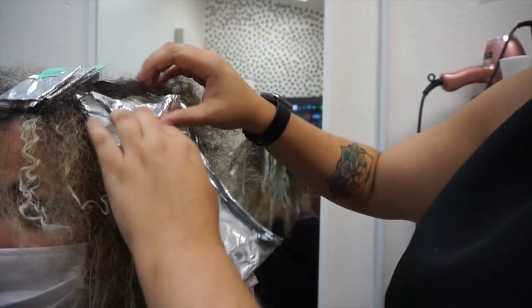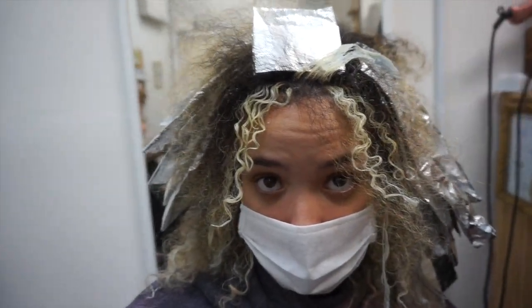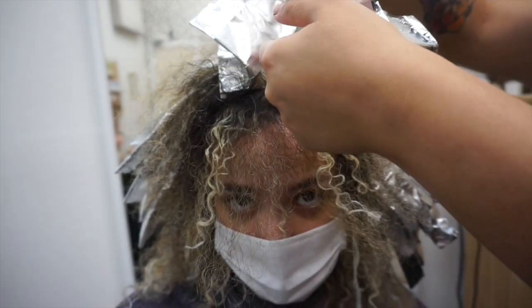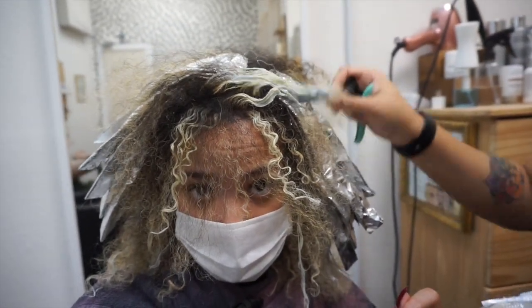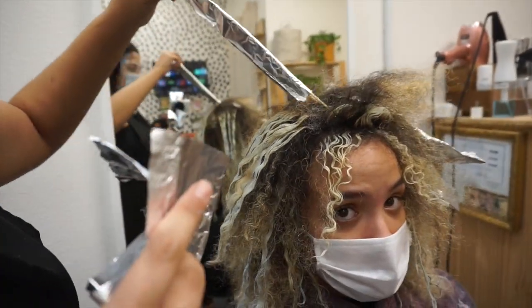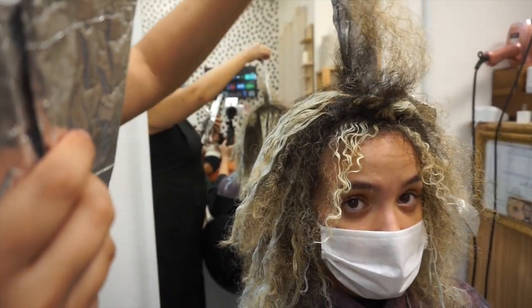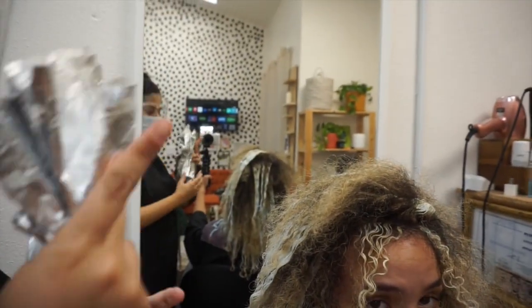One's not done yet. Almost. That looks good. So these I'm not really wiping off because I don't think the sides are going to be on that much longer. So I'm just going to let them sit like that. Taking the foils out. I think that's it. Oh yeah, that is it. All the foils are out. And now I'm gonna wash.